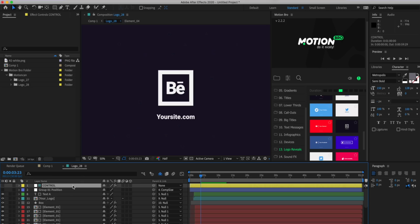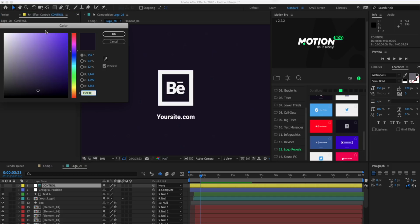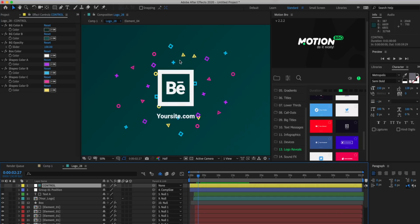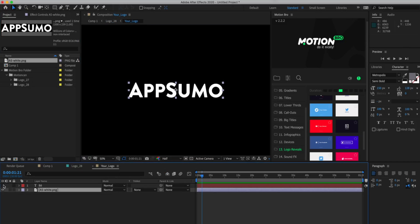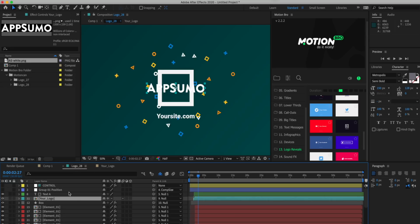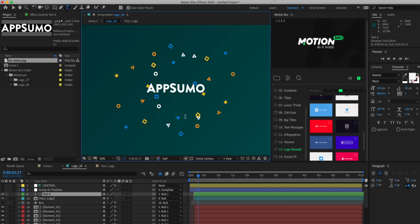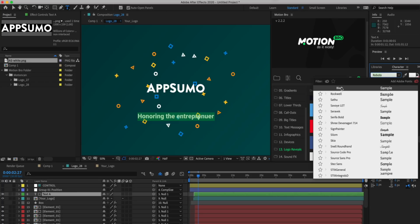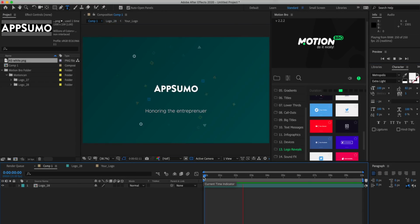With this product, everything is done through a control panel. So if you want to change the background, you just pick your color. Next up, we'll choose the colors of these little tiny elements here. Next up, we'll drop in our logo. We'll remove that one, go back to that, and in this case I'm going to remove this box. For the text here, we'll just say honoring the entrepreneur. Go ahead and change that to our font that I have saved, and voila, we have a template that's ready to go.